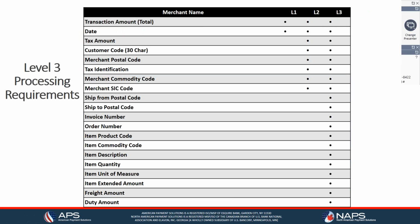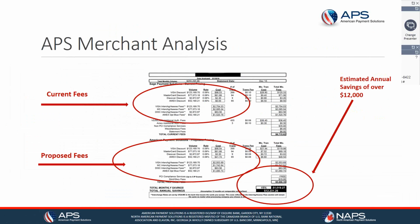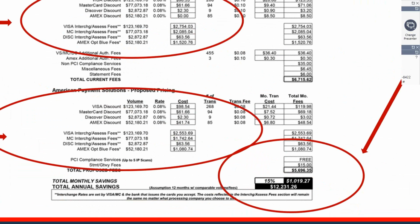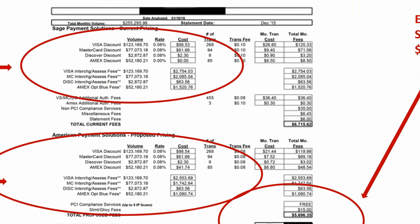So this is the key, and this is the foundation of my presentation today, mainly to point out the fact that our partnership with CertiPro and with their cycle count solution will help you to obtain many of the fields that you see here, so that we can take those fields and supply them to Visa and MasterCard on your behalf and get you the level of savings you're looking for, which, by the way, once we provide you with the level of savings, we can also provide you with resources that will help you purchase CertiPro's solution. Here's a good example. So you can see I have an analysis review on the screen.